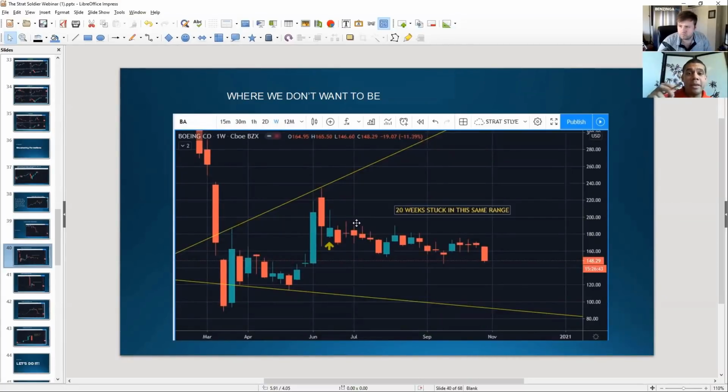We stay away from anything chopping around in that mother bar, in that greater outside bar. So this is BA. This is Boeing. Boeing on the weekly. Look at that broadening formation. I don't care how much news comes out about recertifying that plane. I don't care. Dow Jones could have took it out of the Dow and they kept it. I don't care what you tweet out.